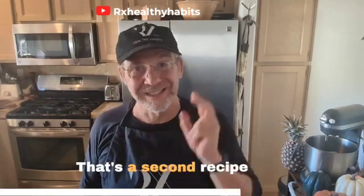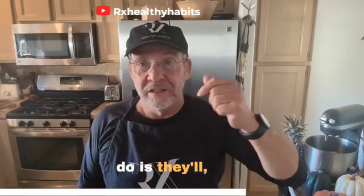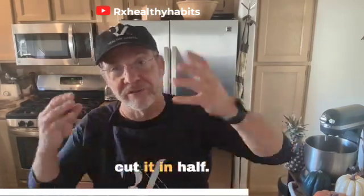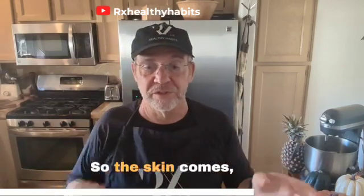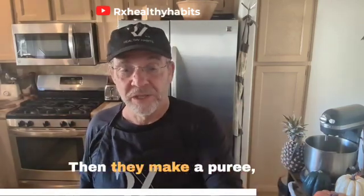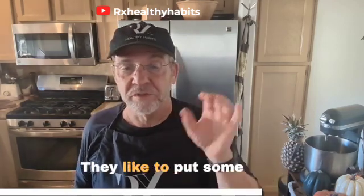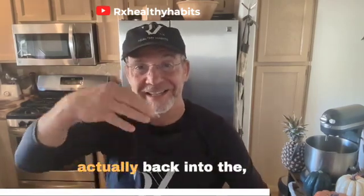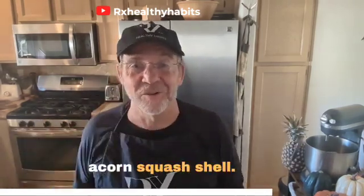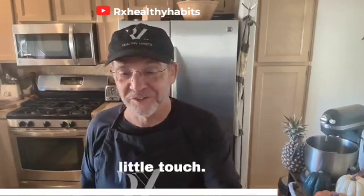Acorn squash soup, that's the second recipe that people love. And actually what they do is they'll cut it in half, and I'll show you that you can peel it after you cook it for a little while so the skin comes off easy. Then they make a puree, and they add a little bit of cream, coconut. They like to put some garlic, onions in there with vegetable broth. And then when this is cut open, they put the soup back into the acorn squash shell, and it's kind of cool to eat it that way. It's kind of a nice little touch.